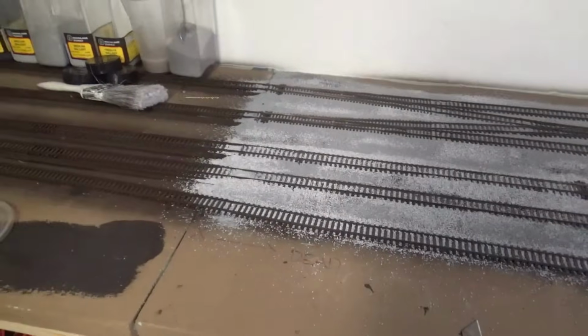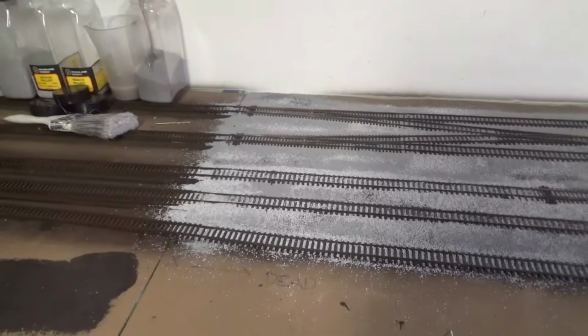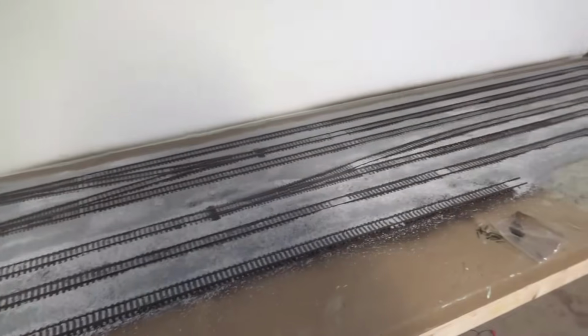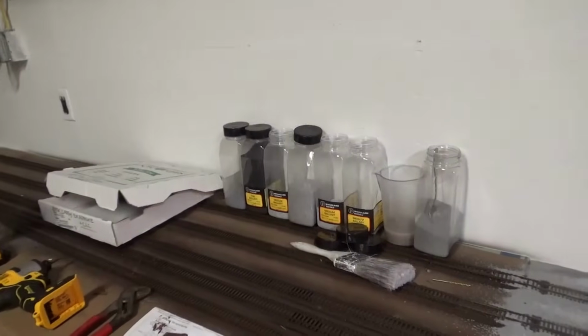You've got to really plan things out at this point, and I don't want to make any more mistakes where I have to go in and pay for new track, or go in and replace wiring or things like that, because it is costly. Wasting ballast is extremely costly. This Woodland Scenics material is not cheap.